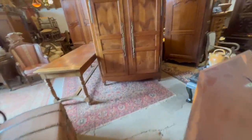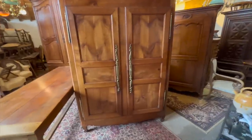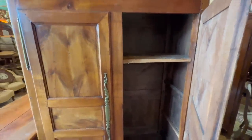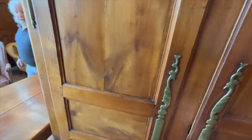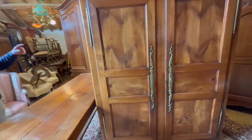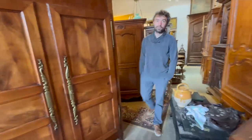These armoires are great and they're hangable, which is unusual actually. But they're a little expensive. This one's 480 euros. Wait. Okay. They're all from the same house.